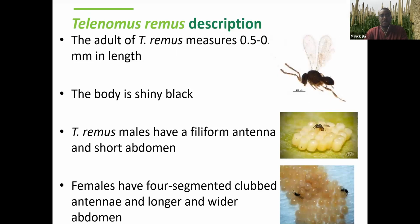Telenomus remus is also a tiny parasitoid species, measuring 0.5 to 1 millimeter in length, and the body is shiny black. The males have a filiform antenna and short abdomen, while females have a four-segmented clubbed antenna and a longer and wider abdomen. Next, please.